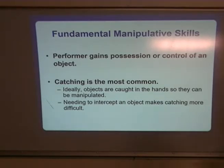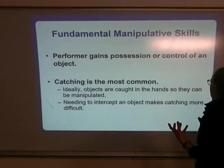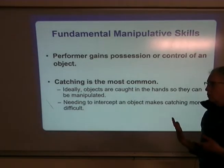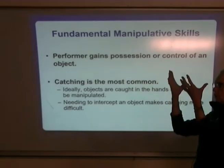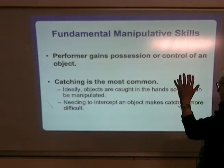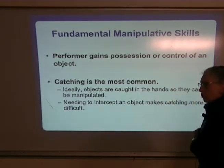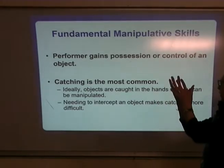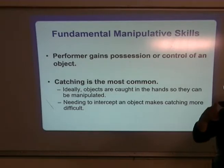Catching is the most common one of these. There's not as much information on catching as there is on throwing, but we have quite a bit to look at here. So often in a sporting context in particular, we're wanting to catch the ball with our hands and manipulate the ball either to hang on to it and run with it in rugby or American football, I think they do that, or I need to be able to catch it, manipulate it, and pass it on to the next person.